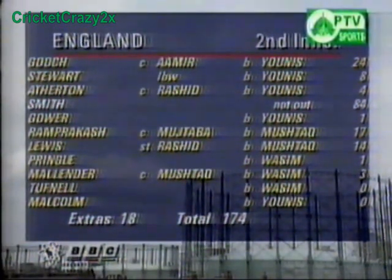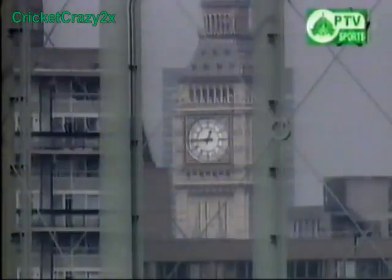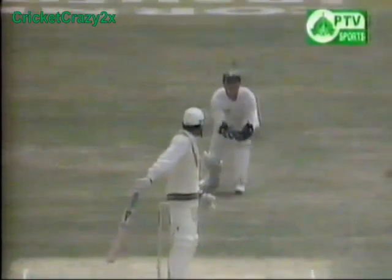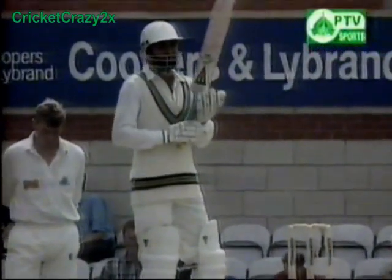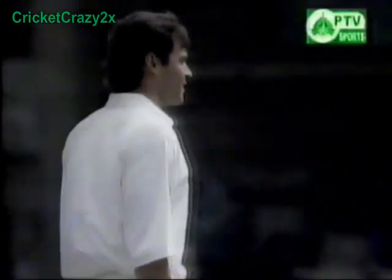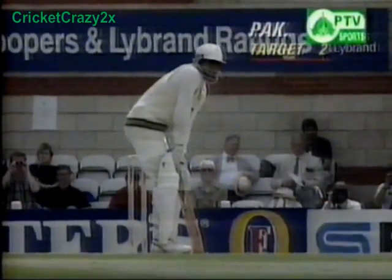Their opening batsmen, as usual, Ramiz Raja and Aamir Sohail. Unusually, Graham Gooch tossed the ball to Mark Ramprakash. He's going to bowl to Aamir Sohail. Might be carrying things a little far.